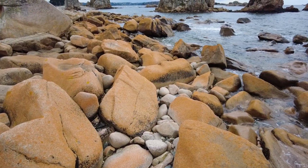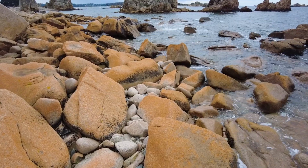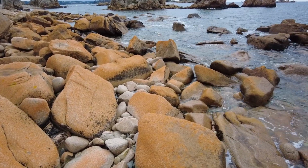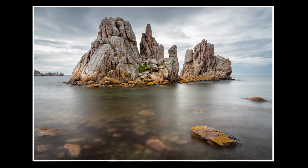I confess that the algae or whatever it is that has grown over these rocks looks really good when contrasting with the sea colour. I know it's the same pink granite that I'm going to be shooting tomorrow, but that yellowness really does look quite special.